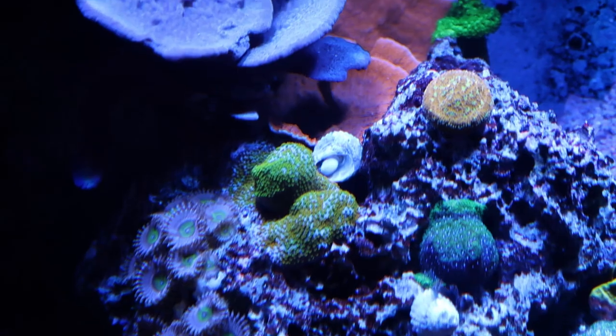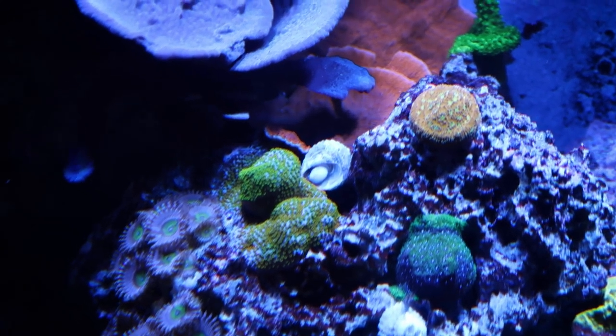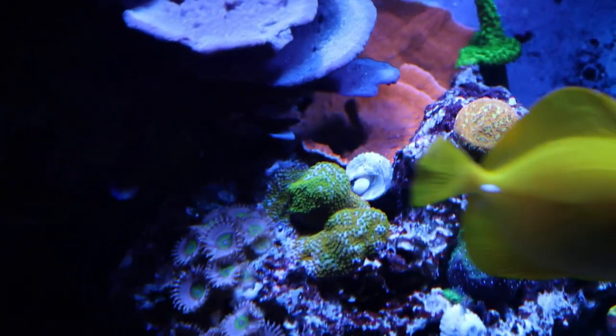The Zoa is almost completely open right now. Not totally, but I wanna get a top-down view so we can see just what's up with it. And look at this snail. He's already flipped over and can't get back over. This is why I don't like getting these snails. They just die off so quick.